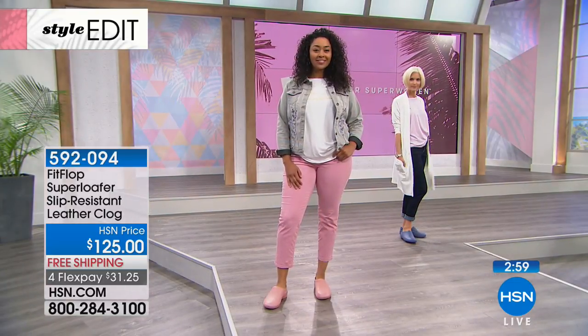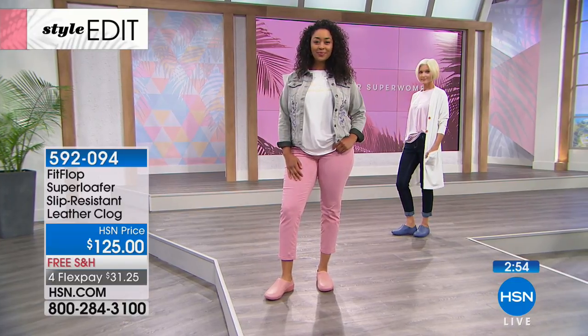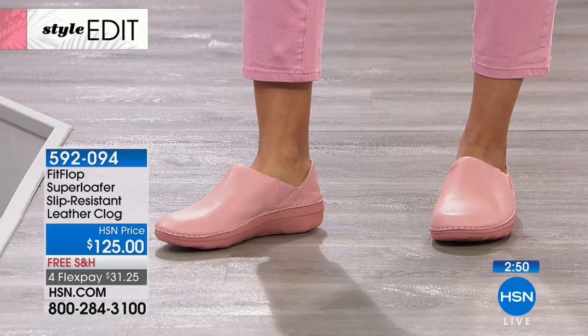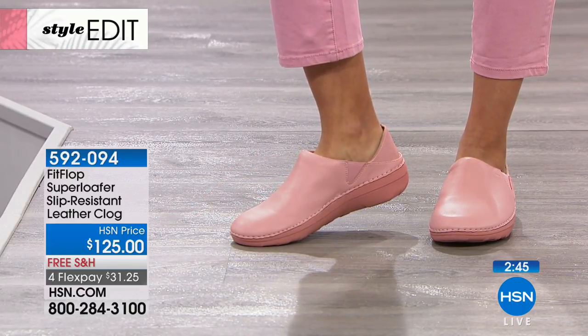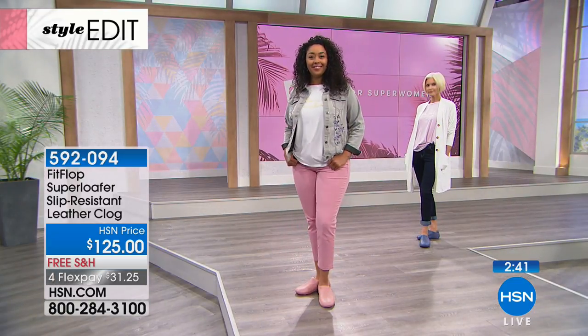But from a style perspective, a great leather clog really is a great thing to have in your wardrobe, especially when you're bringing in a pop of color like Kenya's done. She's got her pink jean on, back with the pink clog. I love that the entire shoe is done in that pink, so it's nice and clean looking. Yeah, the tonal midsole.